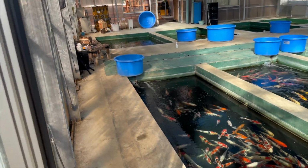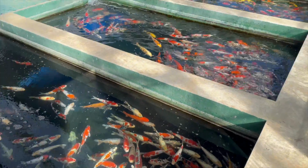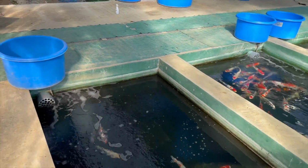So again, like most breeders, this house here is all Nisai this side. So you've got Nisai here.